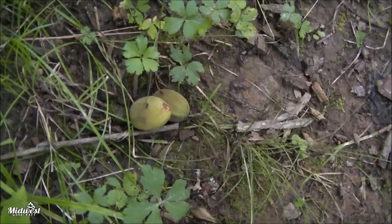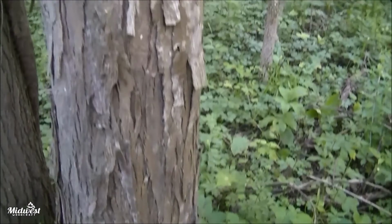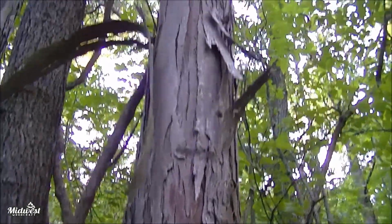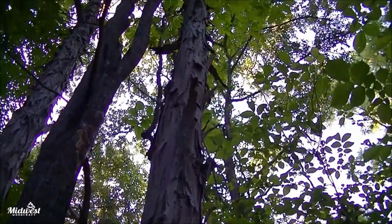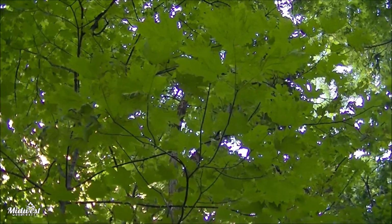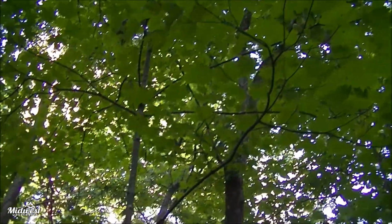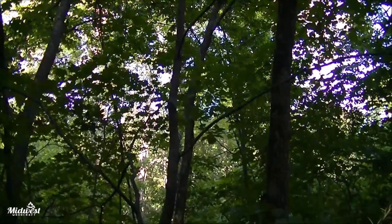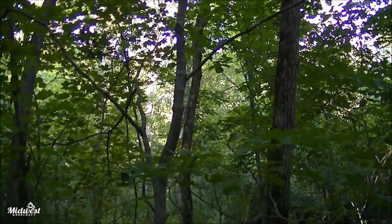You can see some little hickory nuts on the ground there. Got this shagbark hickory. Another very, very useful tree. Speaking of useful trees, here's a young sugar maple. Sugar maples, of course, are famous for being able to tap them to get your maple syrup.